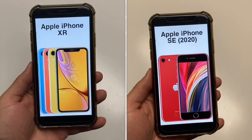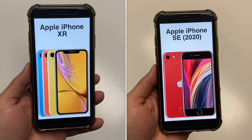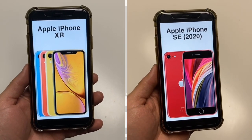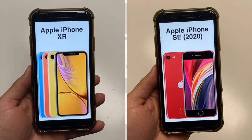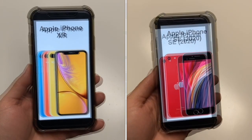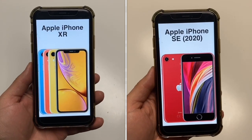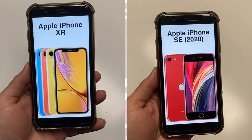So the iPhone XR was released in October of 2018, while the iPhone SE 2020 was released in April of 2020. Both of these phones are LTE 4G. They don't have 5G. As for pricing, these are very affordable phones. Great values here in 2021.